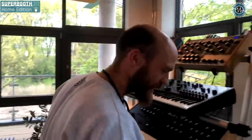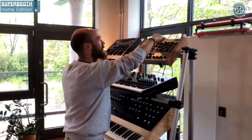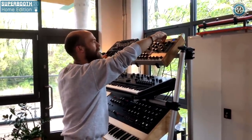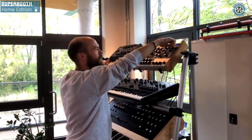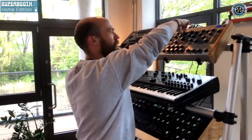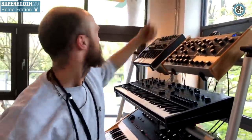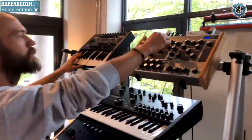Does it make a noise? I think this one's making some basic sounds at the moment. It's interesting, after 20 years, it actually does still work. So what is it, a two oscillator monosynth? Is that what we're looking at? It's a two oscillator synthesizer based on Curtis and SSM chips.